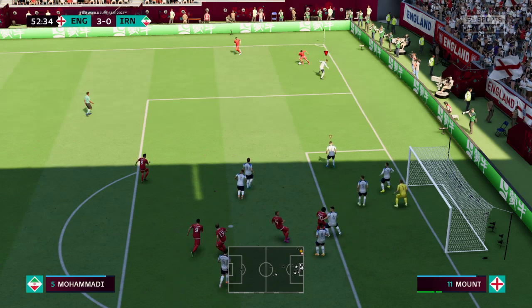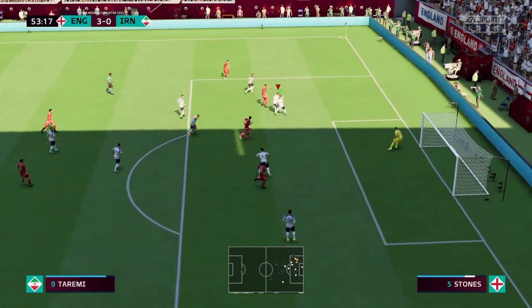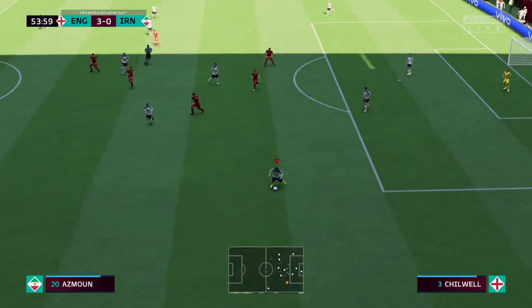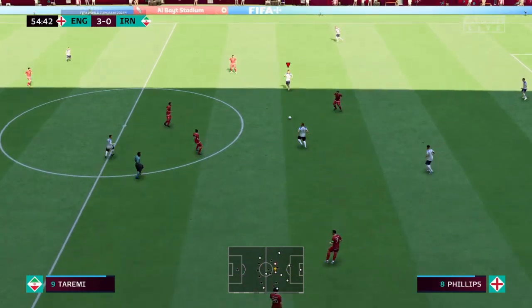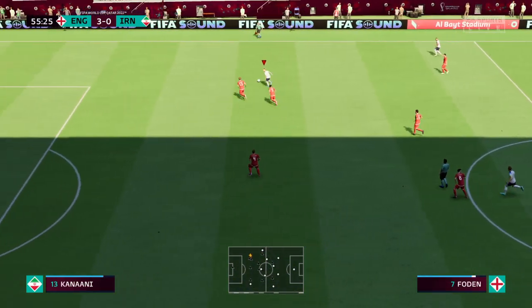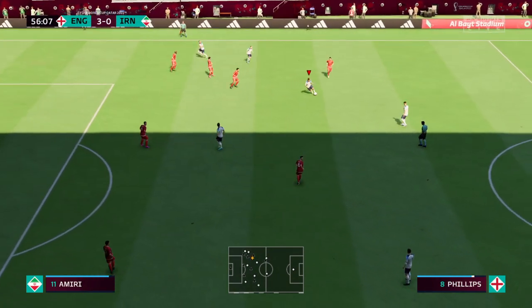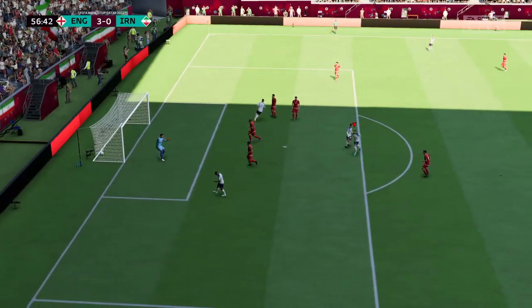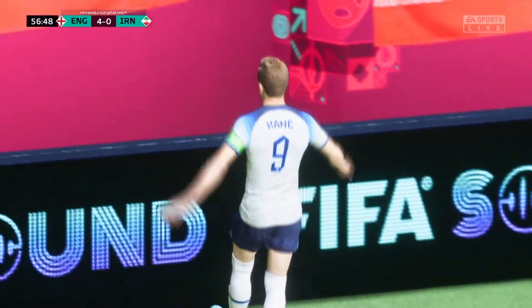And the short option preferred. Cutting infield here. Terrific block. Chilwell. Now Harry Kane. Walker. Foden. Walker now. Kane. Oh, a goal! And every player's worst nightmare, because this will go down as an own goal.